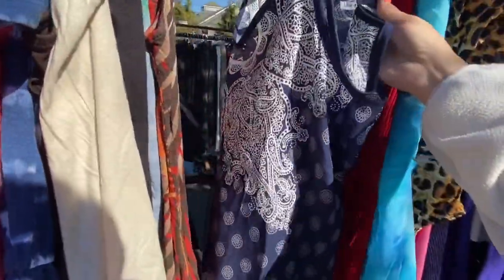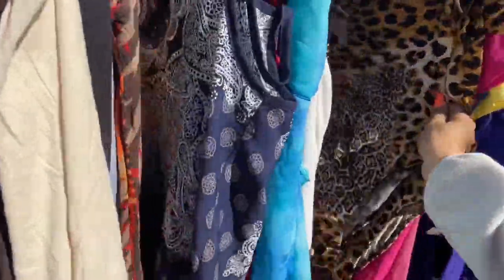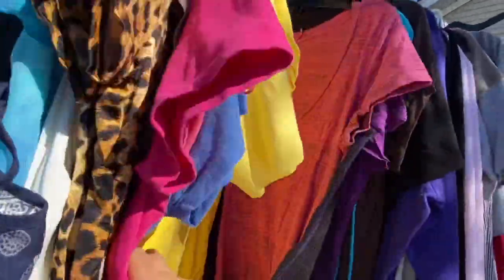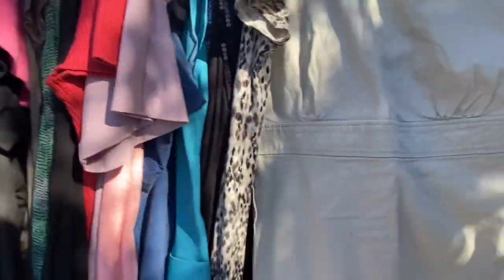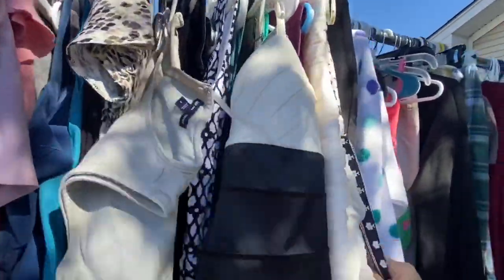So here we are. I'm looking for mostly stuff for my antique booth, but I will get a couple things to list on eBay. So if you see me pass things up, it's just because I don't want to list them. I'm looking for antique booth stuff.